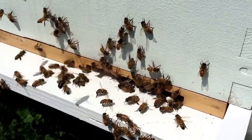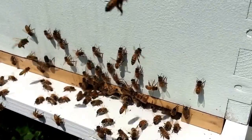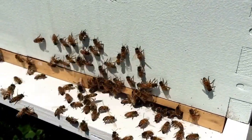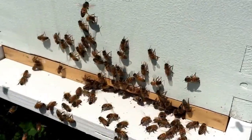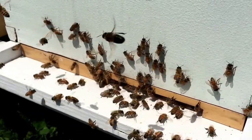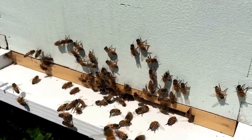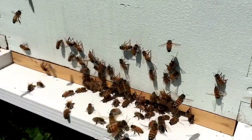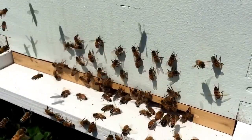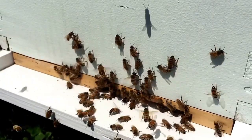Between 10 a.m. and 2 p.m. is the traditional mating time of the day on really sunny, warm, clear days like today. So these drones kind of sense that, and they'll go to drone or male congregating areas to hang out, waiting for a female queen bee to fly by and get the chance to mate with. She'll typically mate with anywhere between 6 to 12 or 20 male bees. Very rarely is it that many, 20, but kind of 6 to 12, somewhere in there.